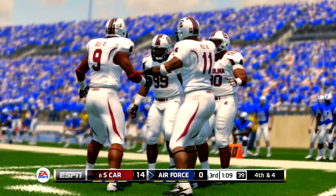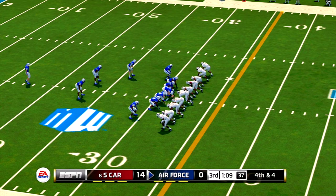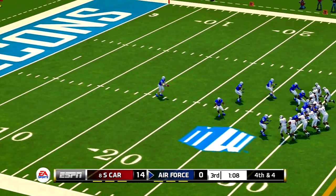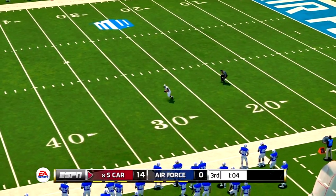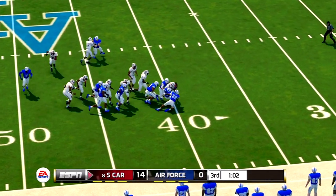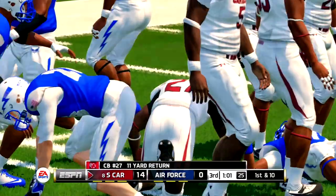Running backs can take some big hits when they go out on pass patterns, so you've got to be ready for it. That time, he took the hit and he dropped the ball. And they're coming after this punter. And he's tackled at the 40.